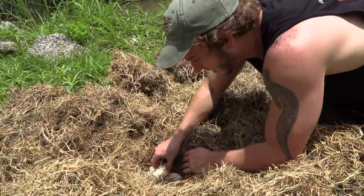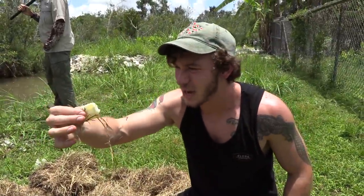One out of all these eggs, we got a dud egg right here. It got squished. That's okay. We can make some huevos rancheros. Isn't that right, manager?